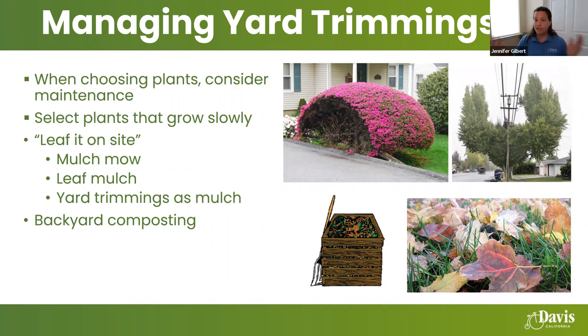Maybe it's when we're pruning a bush, cutting the prunings up into small pieces, and then tucking the prunings back underneath the bush so that they can break down as mulch. Maybe it's leaving the leaves underneath a tree so the tree has its own natural mulch. If you have a lawn and the trees fall on the lawn, try mulch mowing.